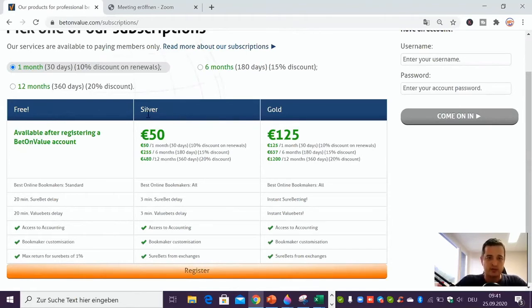The first paid subscription is the silver subscription with, you see here, 50 euros per month. If you use it for a longer time, so for example, for 12 months with 480 euros, you will save 20% and you have an access of 360 days.